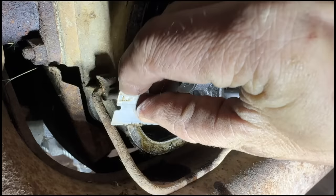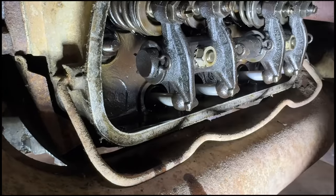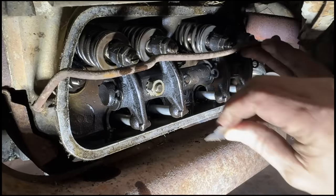Well, I got this side all adjusted. It should be good to put this back together. And I can sleep better at night now. You've been worried about this. Yeah, everybody was telling me, make sure you adjust the valves. And I finally did it, guys.